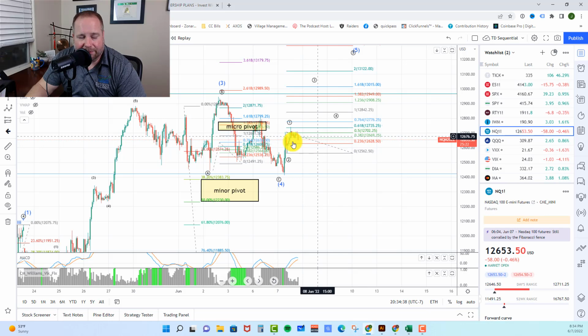we have a slightly different setup. They're trying to build a 5-wave structure up. We could see them hold above this low right here at 12,562. And then if they take out the pivot at 12,776, we could see them on their way in wave 3. However, if they do break below this low, they could make a deeper wave 2. And then we would look for a wave 1 of 3 up to reset that count.